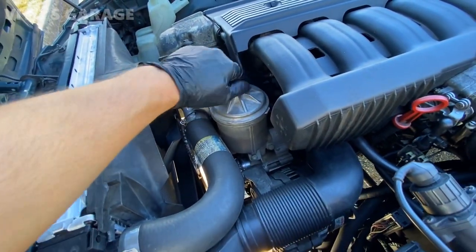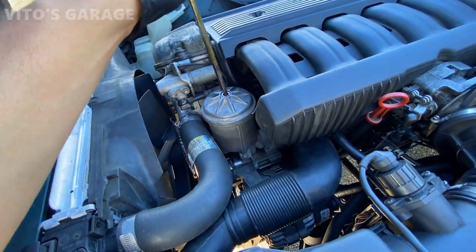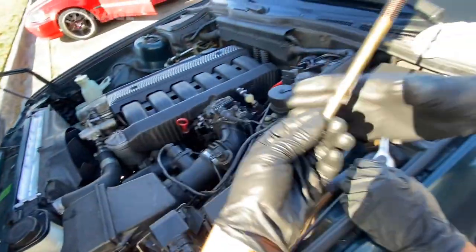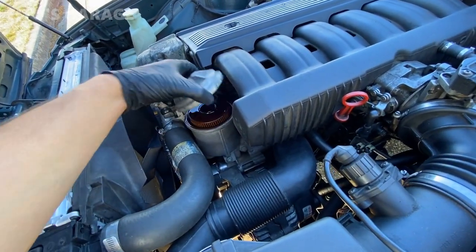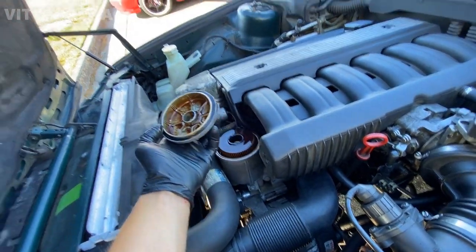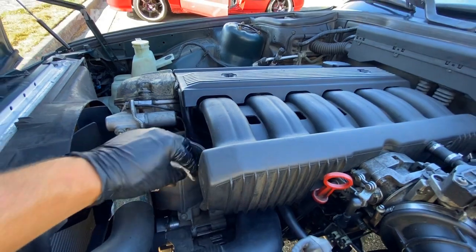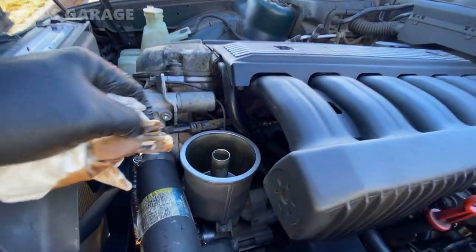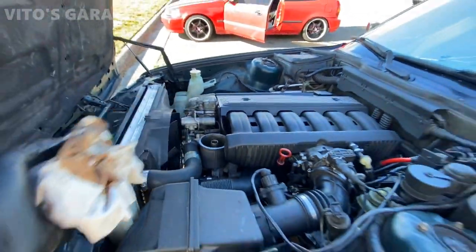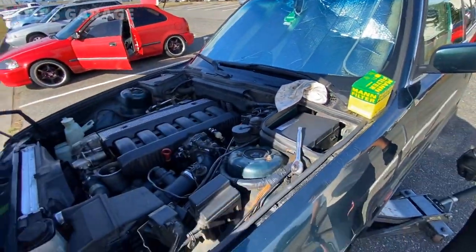Easy, right? Filter's on top. Easy to take out. Hold that. Some more oil. It's usually on top, same way? Yeah, pretty much. But as you can see, it seems like they changed the oil recently, but it's a good idea that we're changing. That way you will know exactly when it was changed.